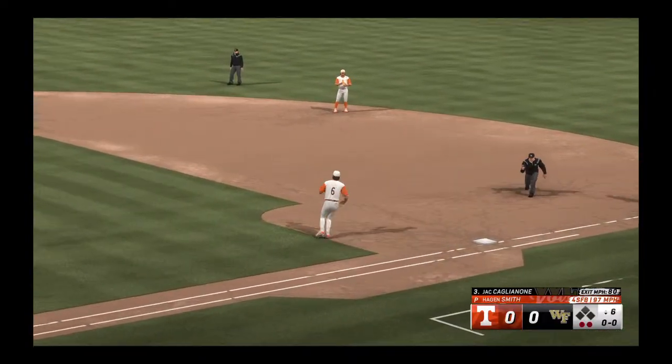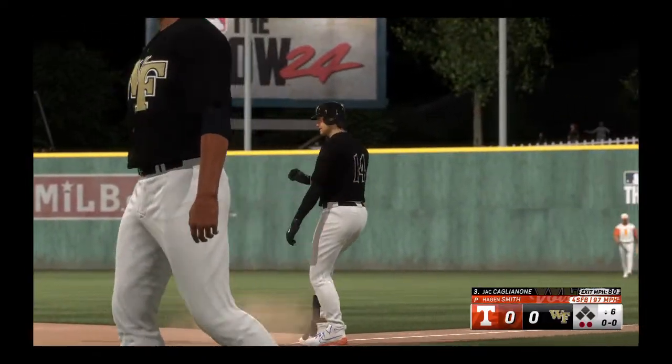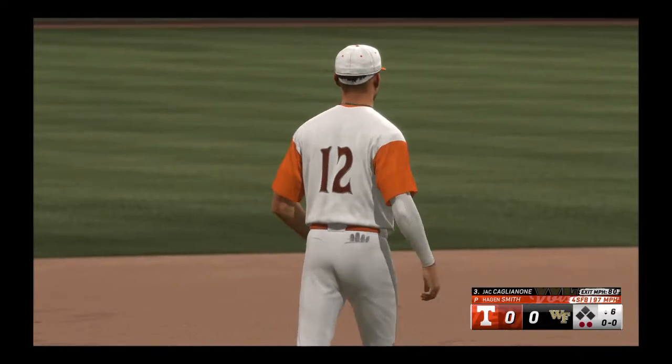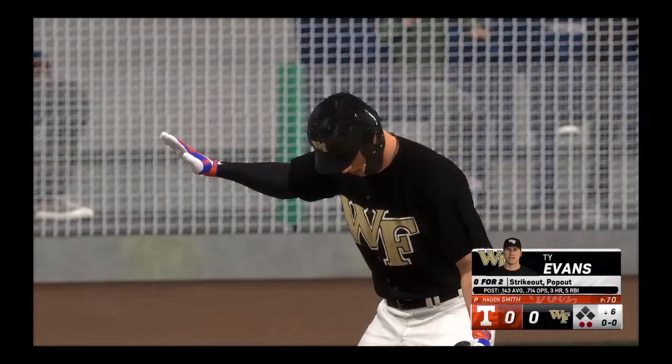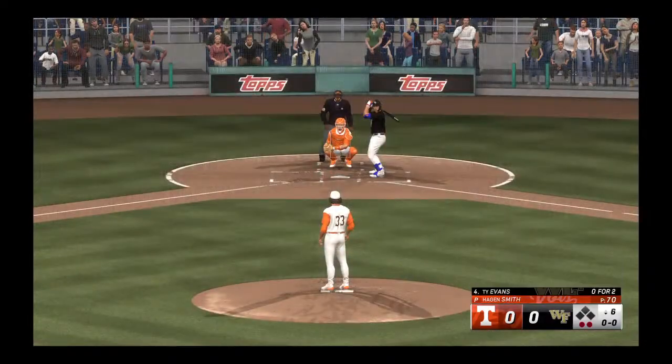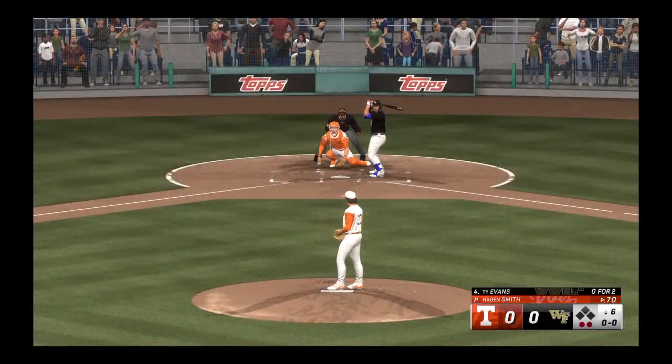Gets it to first, and a couple of quick outs. Well, we talk about how the ball is coming out of a pitcher's hand. The way it comes out of his hand as an infielder, wow, really impressive. And next will be the cleanup hitter, Ty Evans.